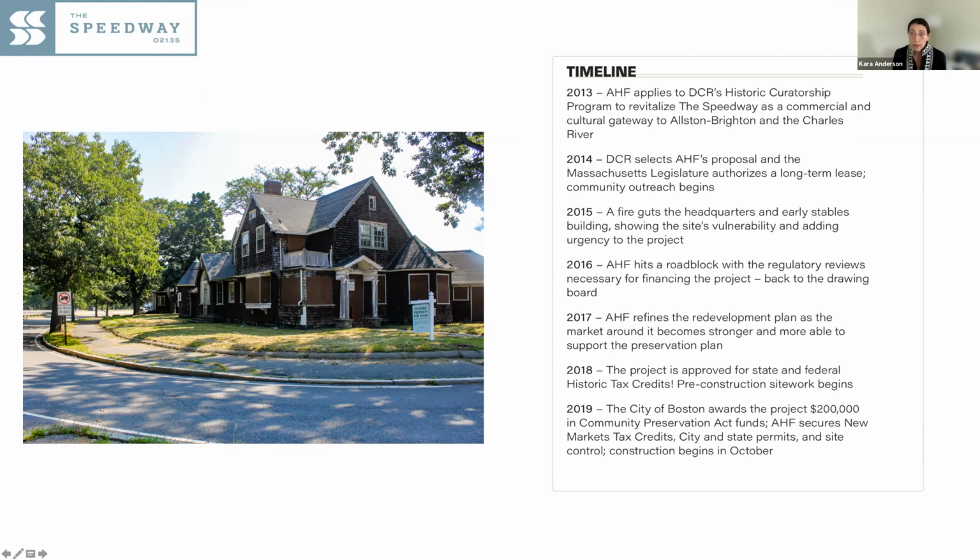And then after a few long years of building a financing package around this structure, which consisted of federal and state historic tax credits, MHC and NPS were key players here, AHF equity, Article 97 land transfer proceeds, construction and permanent debt from Eastern Bank, and New Markets tax credits from Chase Bank, we were able to begin construction in the fall of 2019. And then COVID hit the following spring, pushing our timeline back and creating new challenges. But at that time, we worked really closely with DCR to ensure the safety of the contractors, while also stabilizing the buildings and protecting the years of time and investment that were at risk.